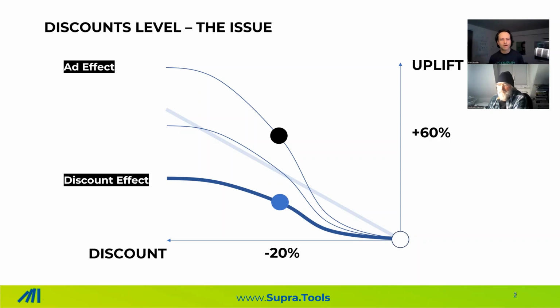So in a nutshell, to optimize your discount you need to understand how your customers will respond, without advertising, to certain discount levels. So how do you understand how your customers will respond? Either you try it all in the market, which is mostly not feasible, or you do market research.